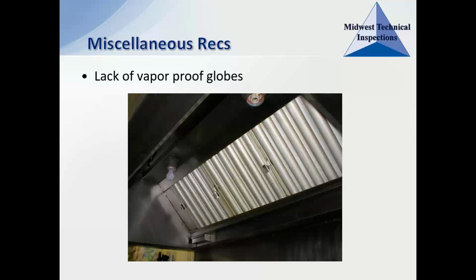Sometimes you have light sources inside of the hood so that it's easier to see the cooking equipment, see what they're doing, and so on. But with those light sources, we have electrical exposure. So we want to make sure that those lights are protected from the grease vapor that's coming up into the hood. If you have a light source inside of the hood itself, it should be protected by a glass globe. That's a liquid-tight globe that's going to keep the grease vapors outside of those electrical components.